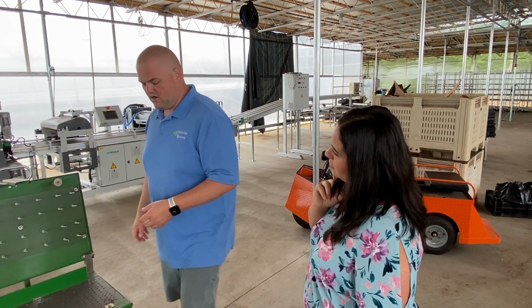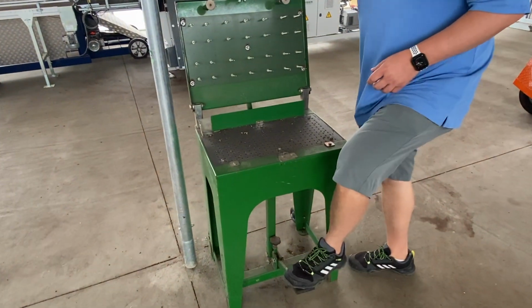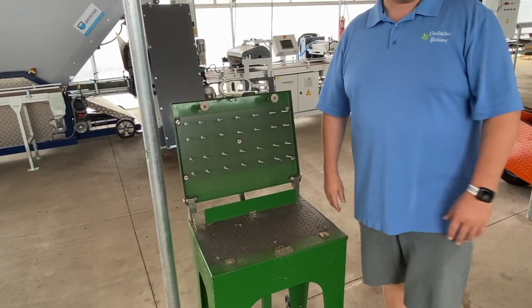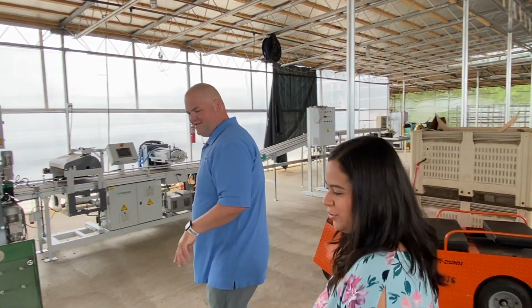So they'll come up here, and then you close this to lock it down, and then you just hit that a little bit just to lift them all up once, set it back down, then you put it on the machine, and then it's a lot smoother. A lot smoother. It looks like a torture device.